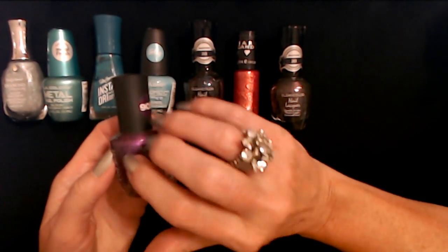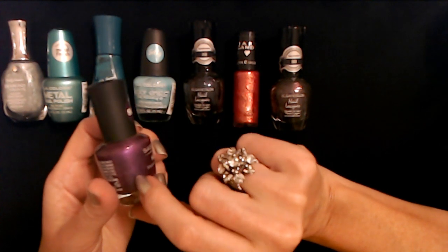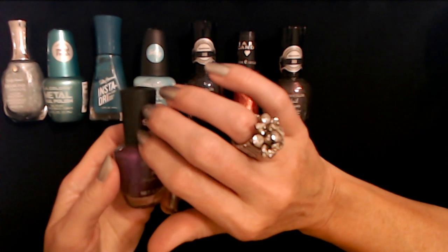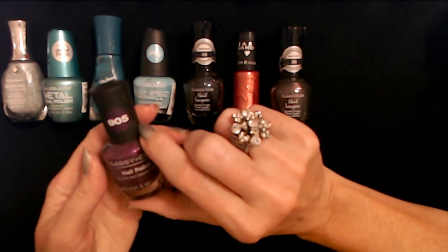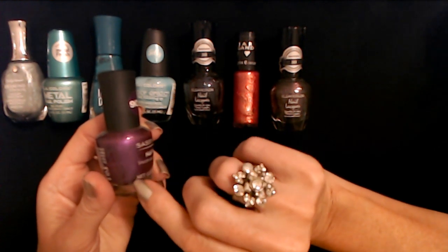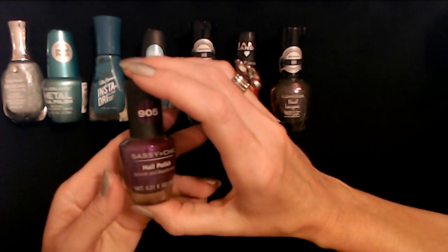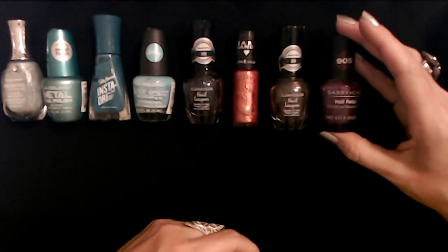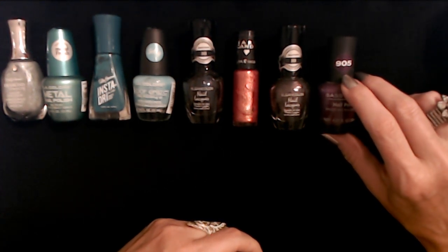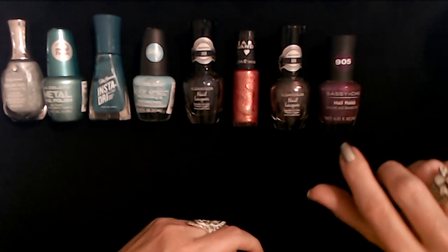This is very similar to a fast drying Revlon nail polish that they don't make anymore. Oh, I forget what it was called. It had a certain name, but I think the name of the color was Violet. And this color is very similar to that. And that's why I picked it up, because I always liked the color of the quick drying Revlon nail polish. But you can't get it anymore. So that's Sassy and Chic, but I haven't tried it yet. So I don't know how good it is.